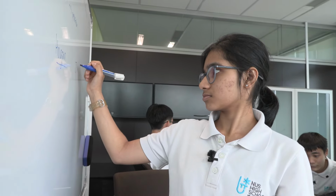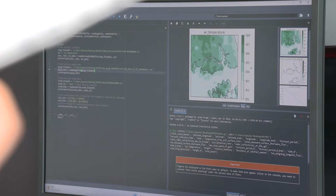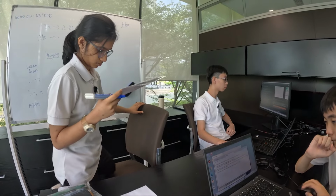I think today's challenge was actually very interesting. We didn't expect data analytics at all. We expected a more hands-on building, something like that. So after we received the challenge, we were initially very confused.